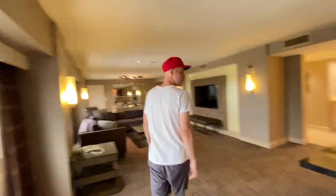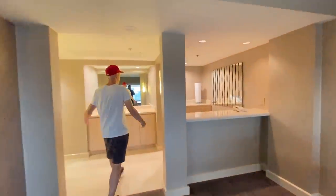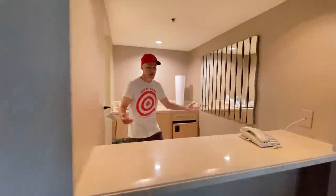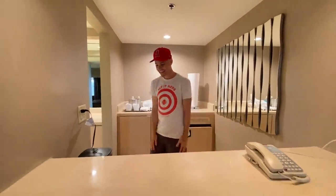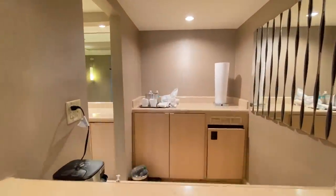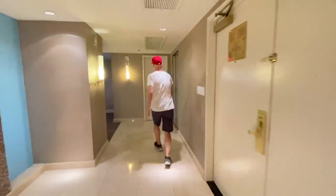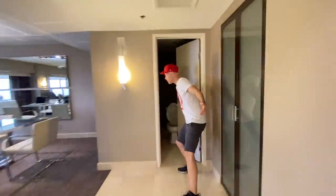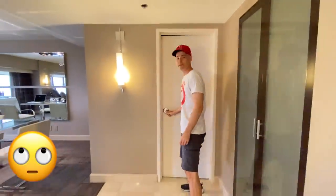So what's off here to the right? What is this little area? Oh, I'm glad you asked because there's so many things that it's easy to forget. The kitchen area, may I serve you a drink, sir? And then I mean, just so much storage space in the closets and another bathroom, a smaller one for, you know, guests. The ladies.